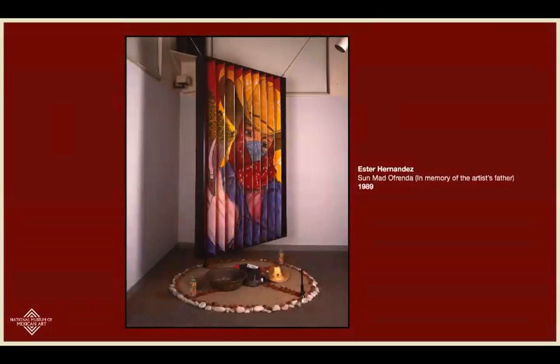Now, we're going to take a look at a painting that has 3 different faces to it. The painting is done by Esther Hernandez, another very well-known Chicana artist, Mexican-American artist. She created this piece actually back in the 70s. The original print that inspired her to make this painting, she did it in the 70s, but she created this installation in 89, as you can see.